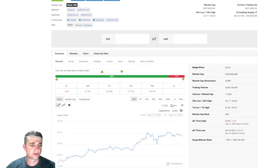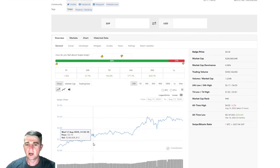$4.55. If we just scroll down, we can see the chart, which I'll jump over to TradingView for some more in-depth technical analysis, just after we run over some key stats. As you can see here, if we scroll down, the all-time high, there you go, $4.55, and that was 3 hours ago. We have a little bit of a retracement since then, so 3.2% down on that.